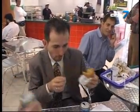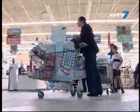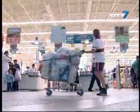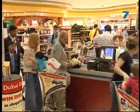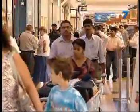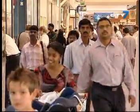Food retail sales are to grow at a rate of 8.8% for the period, while non-food retail sales are likely to grow at an annual average growth rate of 6.6%. Additionally, duty-free and travel retail sales in the Middle East are forecast to grow 11.6%.